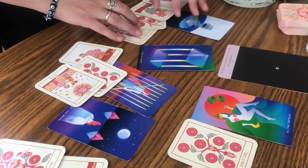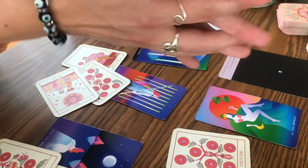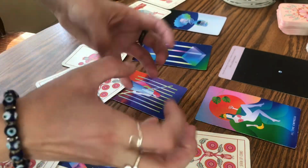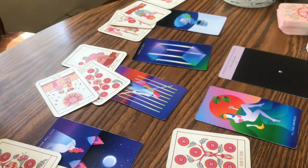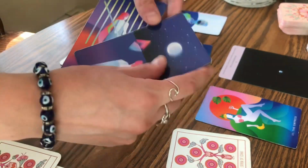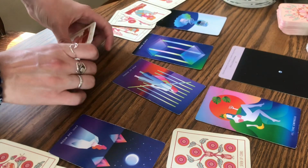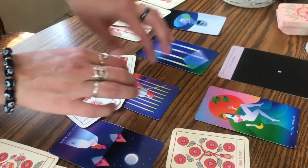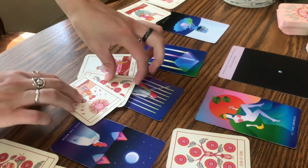So whoever this other person is coming in, or whatever this offer is coming in, just know that the intentions are very pure, they're very good, and it will be emotionally fulfilling for you in some way, shape, or form. I see only stability here. I do see that there are other things to work through. But once again, in the end, this is going to lead you to everything that you ever wanted. Just know, Nine of Wands here, when things get tough, just remember that this is what you're fighting for.